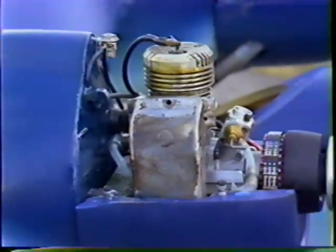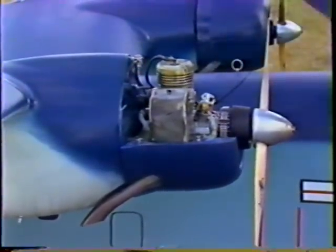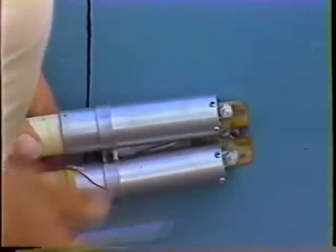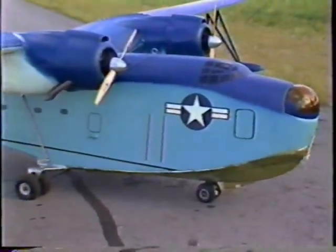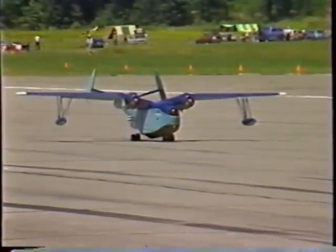What type of power plants do you have here? Well, I finally found out with the Super Tiger 75 Schnurls to do an adequate job for it, and as a booster for the last couple of years, out of the last 11, I'm using rockets for boosters, which adds a little bit more touch to the takeoff climb. What's your name? John Nicolacci.